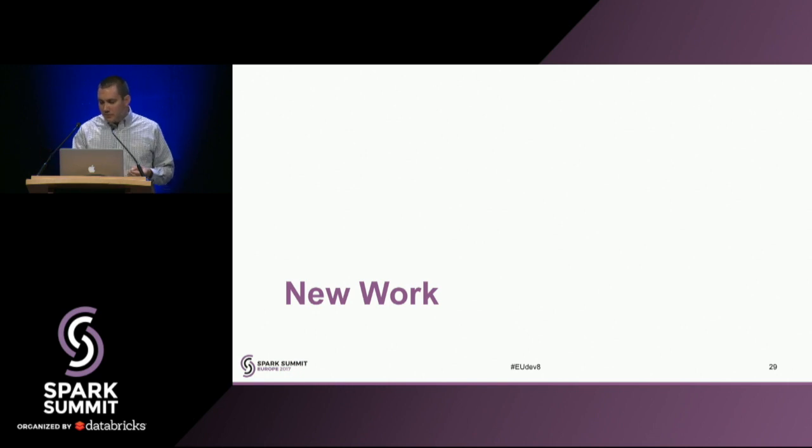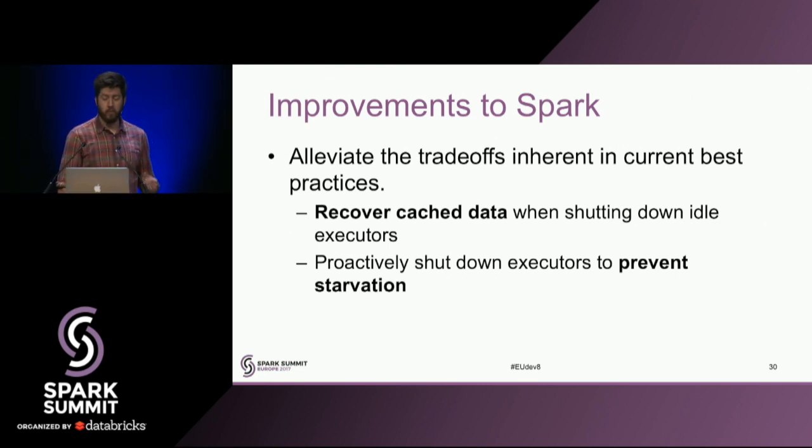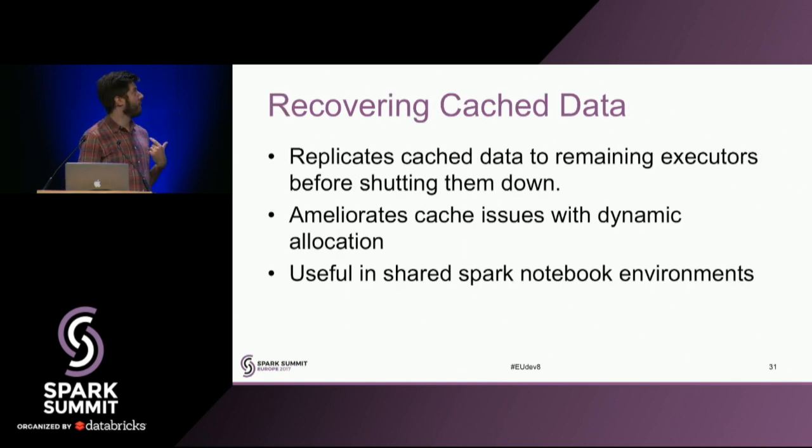So now Brad's going to talk about some of the new work that we've been experimenting with. Hey, so we've also had the privilege of doing some work on Spark to maybe address some of these issues we've been talking about. The first thing we've worked on is recovering cache data when we're using dynamic allocation, and proactively shutting down executors to prevent starvation. I worked personally on this first one, recovering cache data. We talked a little bit about dynamic allocation, and it's really cool, but there's an issue if you cache your data frames, because dynamic allocation can't really deal with that. Either you don't dynamically deallocate those executors, they just live forever, or that cache data just gets dropped. That can provide a bad experience for notebook users because you keep having to read data over and over again.